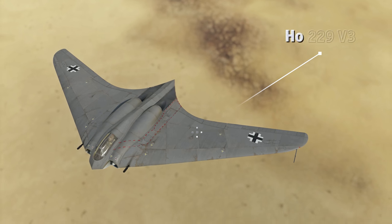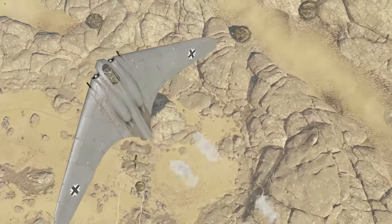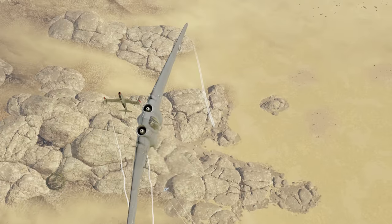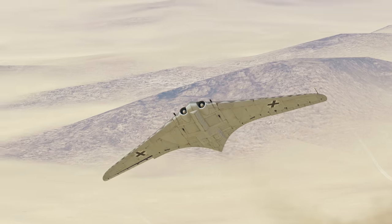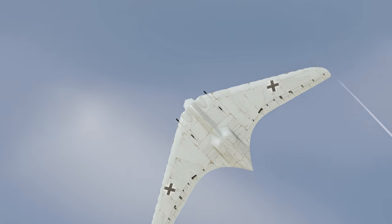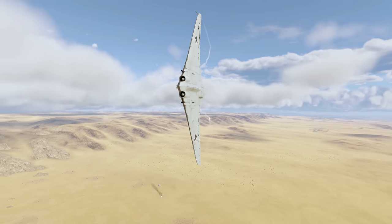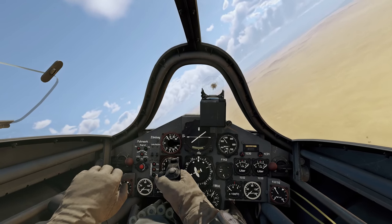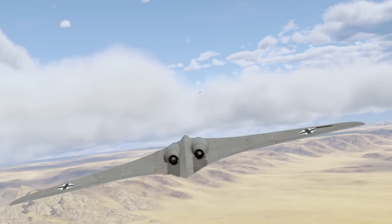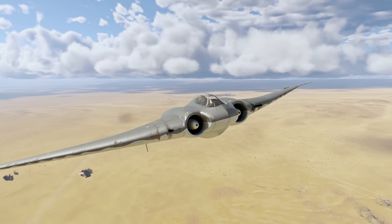What about other records? The Horten Ho 229 is the best German jet in terms of dogfighting capabilities. This kind of performance is possible thanks to its flying wing configuration, which has a high aerodynamic efficiency and allows this aircraft to be considerably more agile than other jets. Furthermore, the Horten Ho 229 is simply unique. There is no aircraft quite like it, so using it in combat is always a special experience.